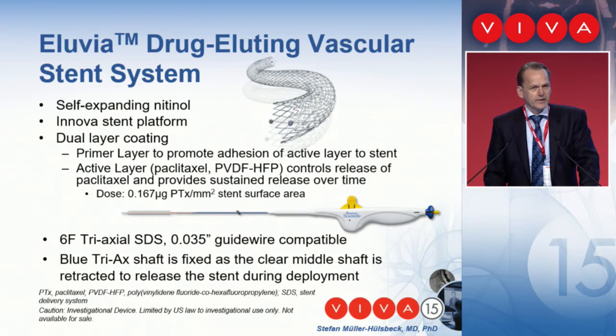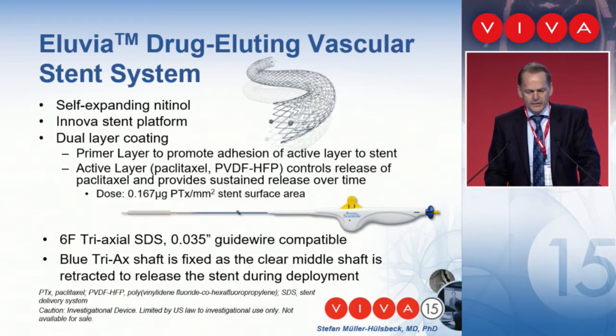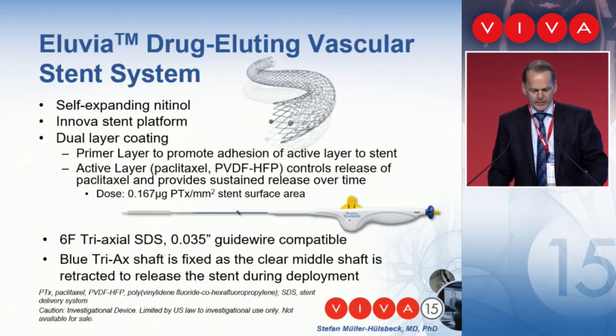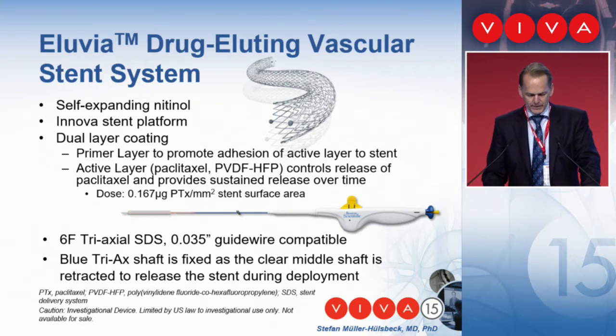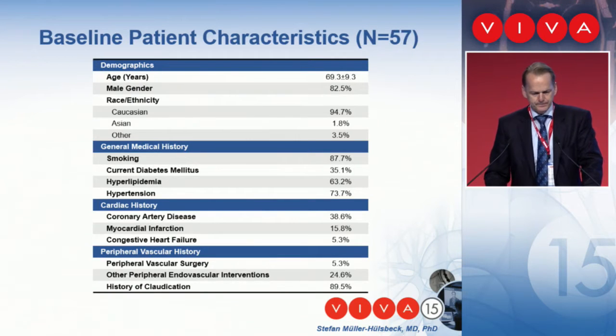Here are some details concerning the Eluvia stent system. As I told earlier, it's a self-expanding stent built on the Innova platform. It's a dual-layer coating consisting of a primer layer to promote adhesion to the active layer of this stent, and the active layer for sure is paclitaxel, the drug we've dealt with. This was necessary to control release of paclitaxel, a high burst release and sustained release over time for at least 1 year or even 15 or 16 months. It's a triaxial shaft design which is 0.035 compatible to control a very adequate deployment and to use it as a one-handed system.